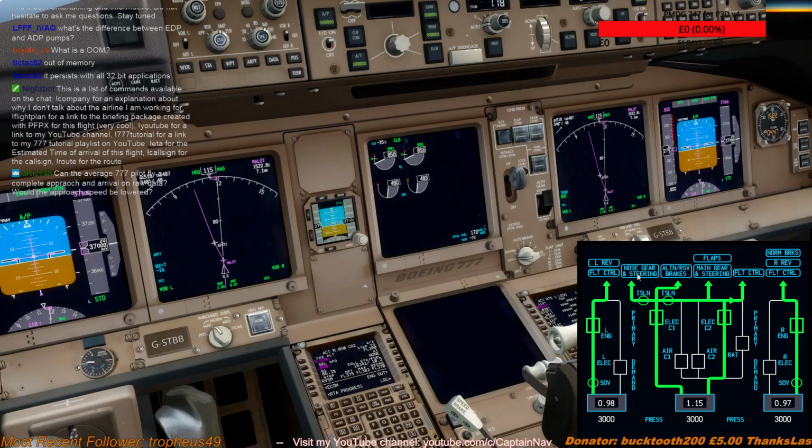The center system deals with the nose gear and steering, the alternate reserve brakes, the flaps, the main gear and steering, and some flight controls as well. And the right system is the normal brakes, the right reversers, and the flight controls. So the flight controls are quite good in the sense that the 3 systems manage the flight control, so there's triple the redundancy.